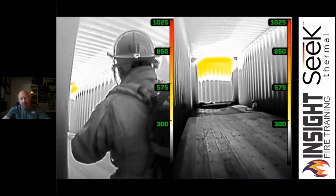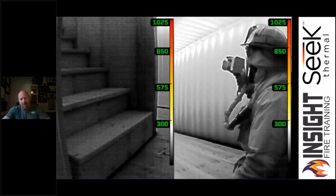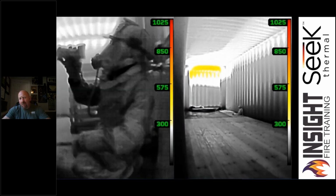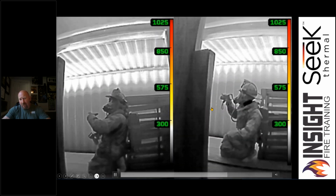I can see that firefighter if they're wearing everything properly. I can see that metal tab on the back of their helmet. All this is clear. I can see the stairs to my left in a low to zero visibility environment. A quick scan can give me valuable information. To quote my friend Chief Mitchum, I want to take seconds to win minutes.